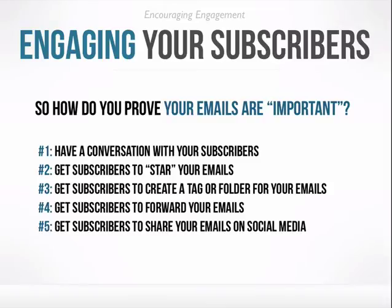How many shares am I getting on my post on Facebook? It's the same here, especially when you're talking about Google+. It's really the same there.